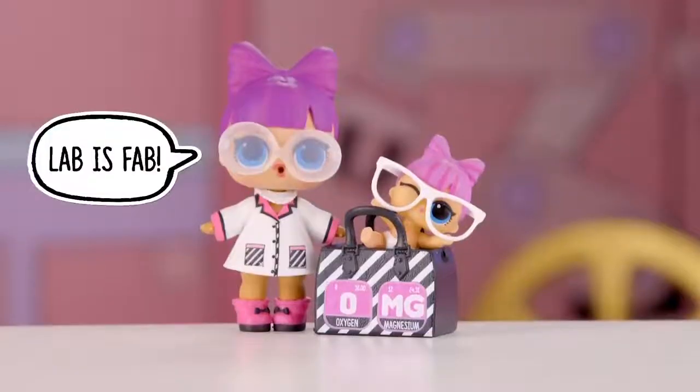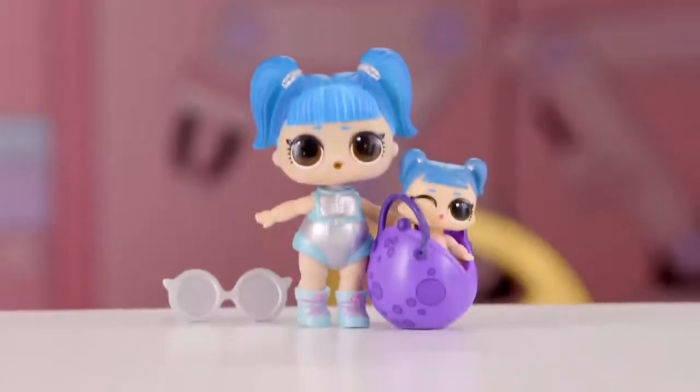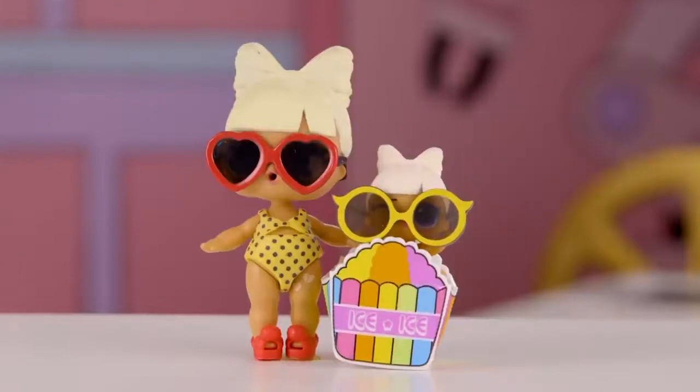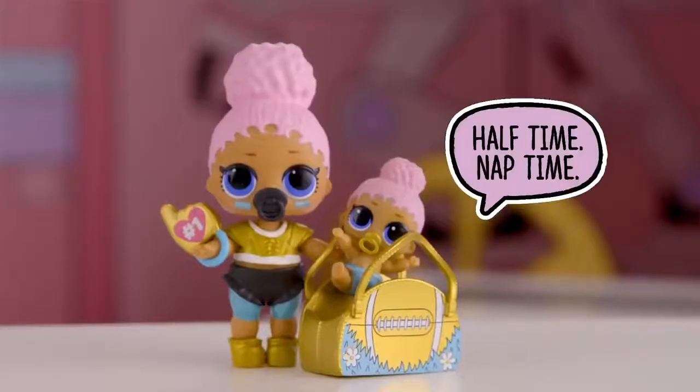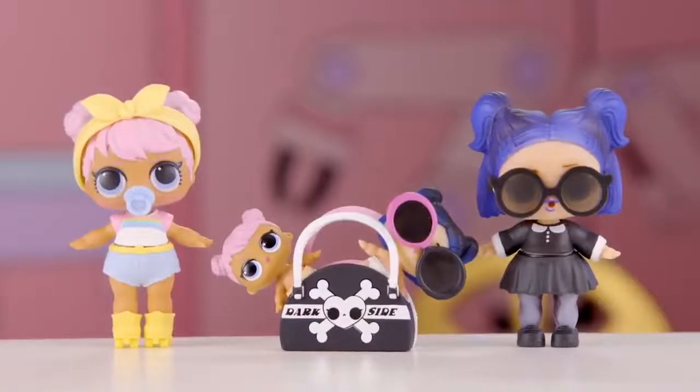Check out all these awesome little sisters in their bags. Lil PhD BB with the OMG bag. Lil Glamstronaut with the awesome planetary bag. Lil SBF Cutie who has the most adorable snow cone bag. Lil Touchdown who has a football bag. How cute. And Lil Dawn and Lil Dusk. They share one bag, but it's reversible.